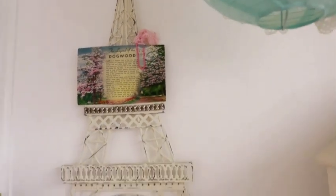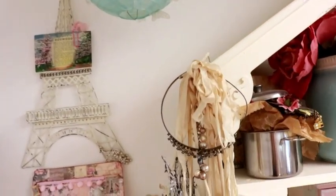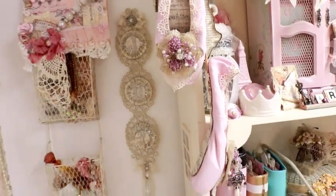And I have a new dogwood. If you want to read up on the story of the dogwood, if it's true or not, I do not know. It's a beautiful story. And so I have a new dogwood in front of my house that I planted not too long ago. And these are just some of my very favorite things.